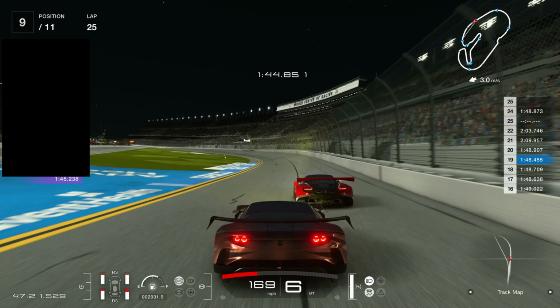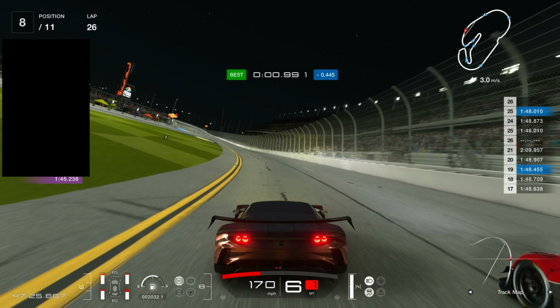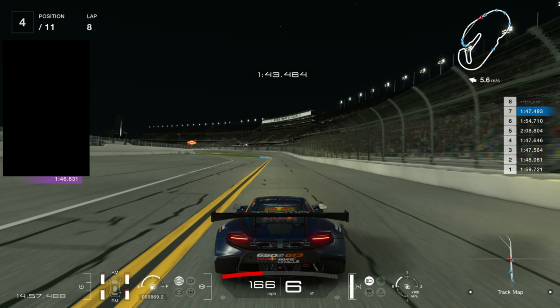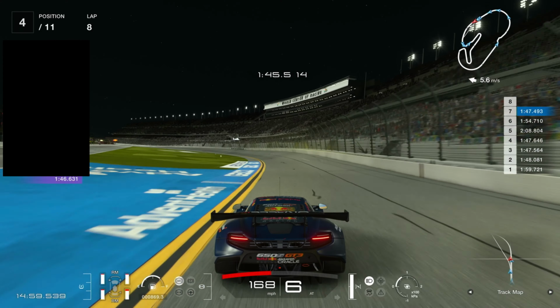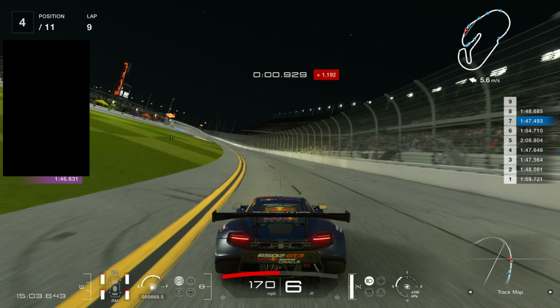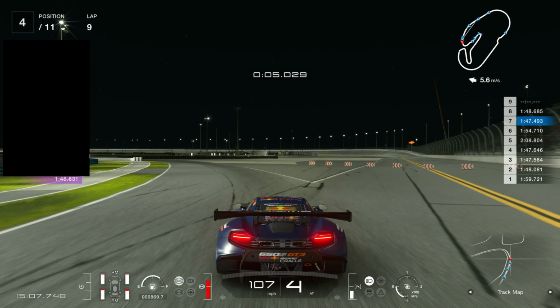I'm going to dip to take the inside here, coming down to turn 1, and my fastest lap there, a 1:48.010, so just outside the 47s. Sam's fastest lap at this point is a 1:47.493. He goes across the line at 170 mile an hour, braking from 171.